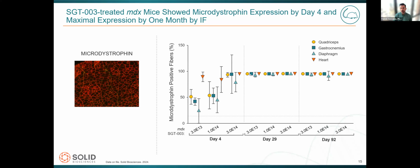And as we then look at other tissues as well and quantify this further, what we can see is that even at early days, we have really high levels of expression that are beginning. And so this is looking at microdystrophin percent positive fibers. And then by day 29, really essentially saturated levels out to 100% of positive fibers at all of these dose levels that were tested. So here as low as 3E13, still showing 100% positive fibers across these different skeletal and cardiac tissues. That then is persistent as well out to later time points.